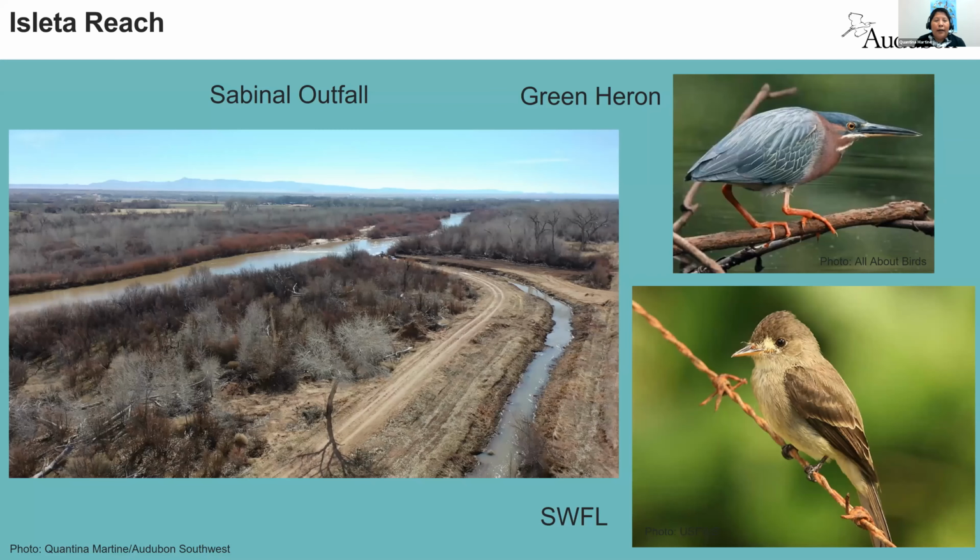I feel like every one of these outfalls has potential, and so we can definitely do quite a bit for each one.